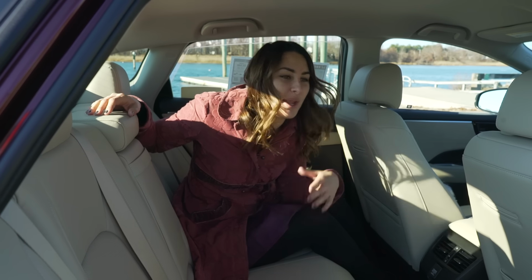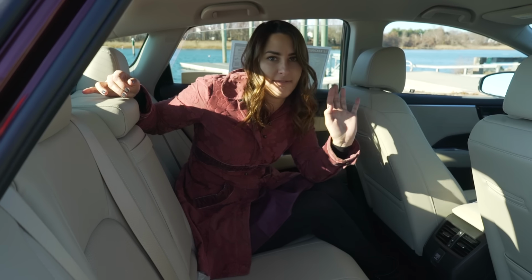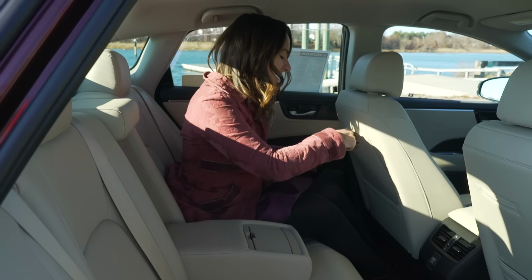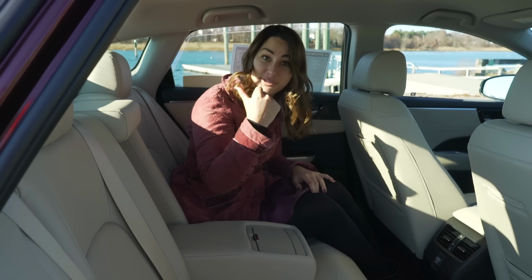So here we are in the back seats. They are a little teeny tiny, but not bad, very comfortable. Center console armrest with a little cup holder, and a really funny thing, look at it, has a cell phone pocket. So funny. Now let's check out the trunk space.